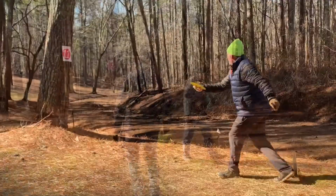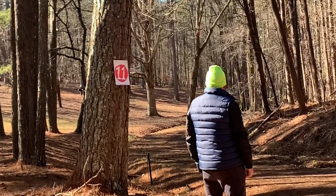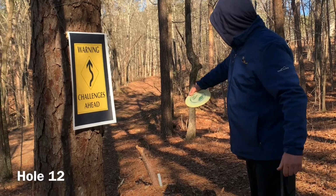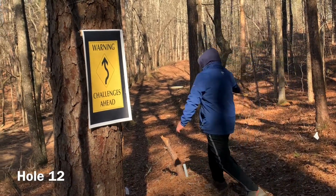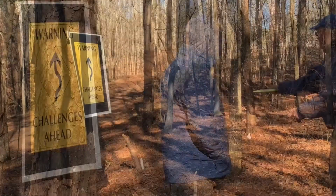On this one, it's not a stereotypically hard hole, but you don't want to be right. Those woods over there are super thick. There's a lot of brambles and it's hard to get out of. Rob Gullett giving us a little frisbee flip and then throwing a turnover that would have been butter if he didn't clip that tree there.